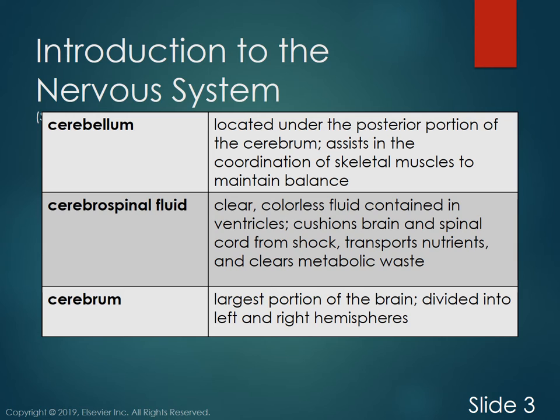So the job of the cerebrospinal fluid is to cushion the brain and spinal cord from shock. So if we conk our head, hopefully it reduces the impact because our brain is literally floating in our skull. That's why concussion is a thing. If our head hits against something, then that causes our brain to hit against the side of the head. So it does help with shock, but it doesn't completely prevent it. It also transports nutrients, and then it clears metabolic waste as well.